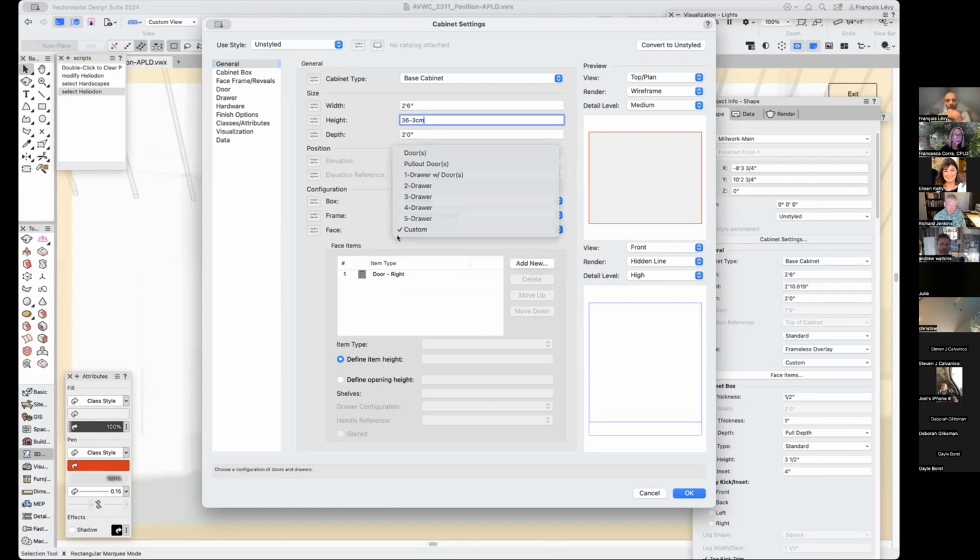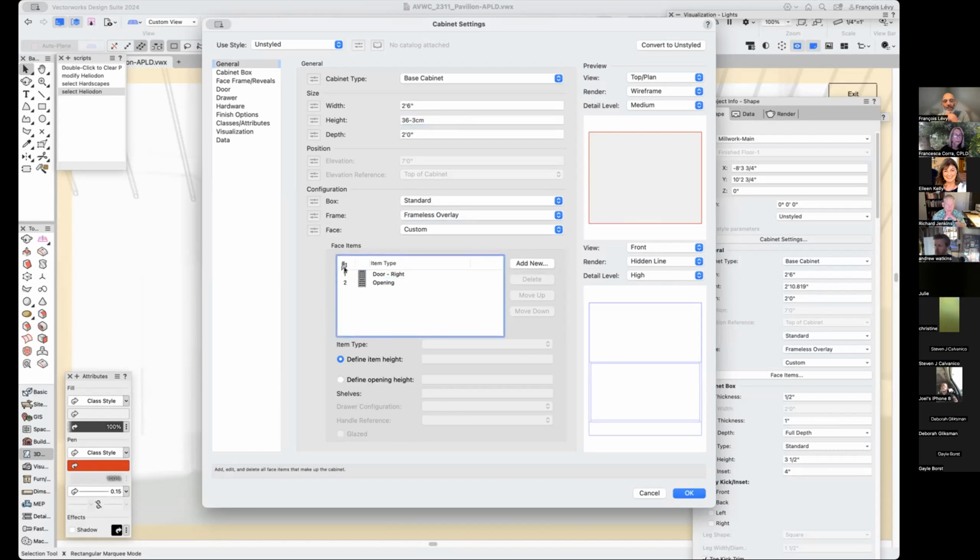And I'm going to make the face custom. And so you get this little window here. If I wanted to add a drawer at the top, for example, I would just add new, and you see it creates an opening. And kind of like rearranging the stacking order of your design layers or your sheet layers, I can just get this little icon and drag the one that I created from the second position up to the first position, and that just moves it up here to the top.